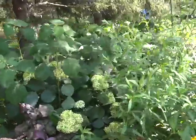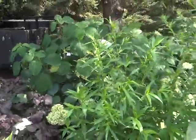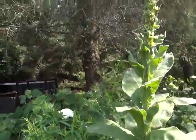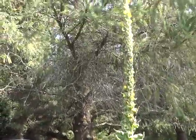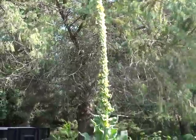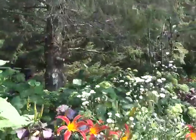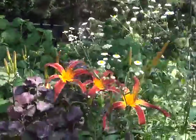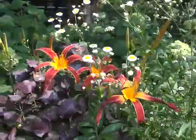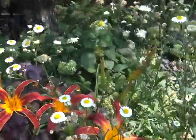Asters are starting to branch out because I trimmed those. And a mullein. How patient one must have to be to pick all the mullein flowers off to make a medicinal tincture. You have to be very patient. Tons of mullein flowers to do that.